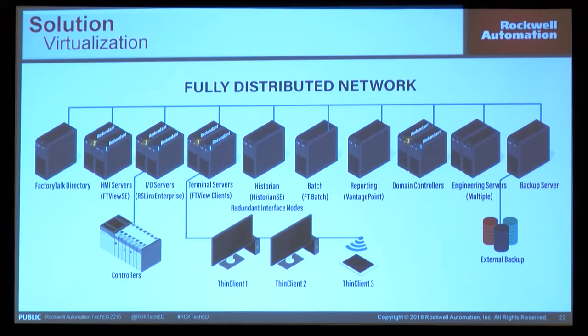So we have a FactoryTalk directory, a pair of redundant HMI servers in there running the FactoryTalk View SE. We segregated out the I/O servers for the RSLinx Enterprise, and we're also running our Historian interfaces on those as well. So all they're worried about doing is data collection, no combining on other servers for that. The terminal servers run the client applications. It's a thin client architecture, and we're using Thin Manager to manage both of those terminal servers for the HMI applications on the plant floor.